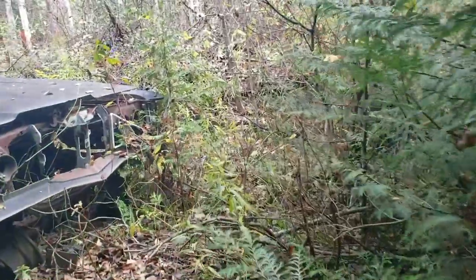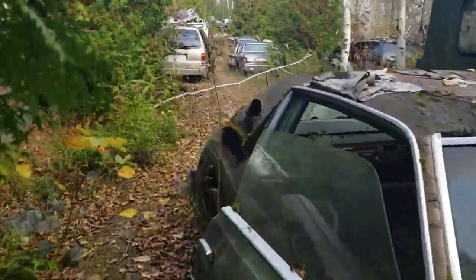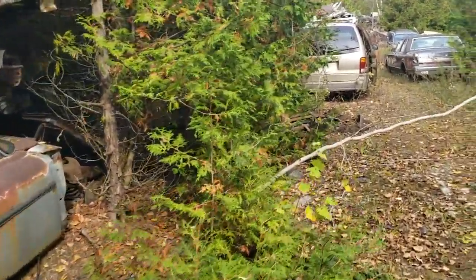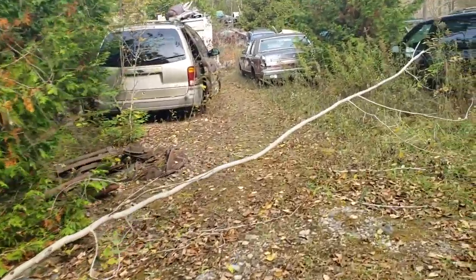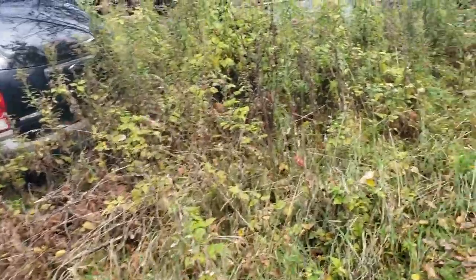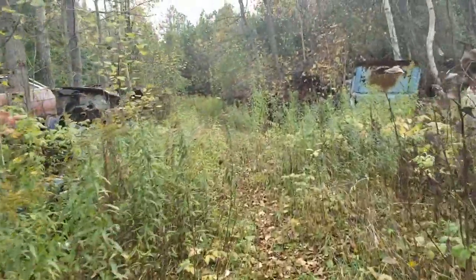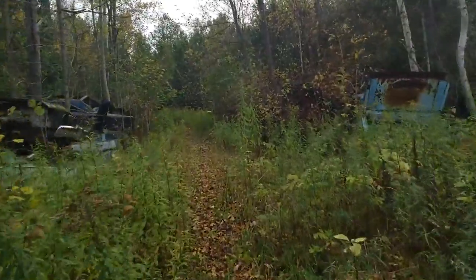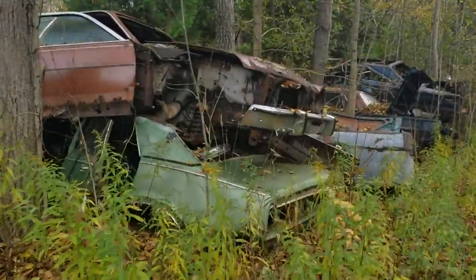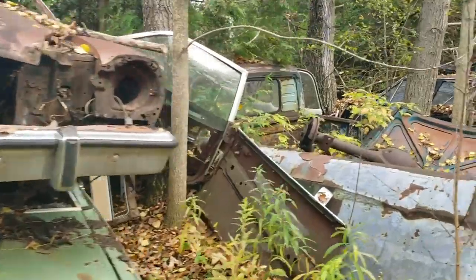But take what I can get, guys. It's still pretty damn nice in here. So let's make our way through. And there is no method to where I'm going here. I don't really know what's what. Gotta find you guys some of those cars with trees growing up through them.